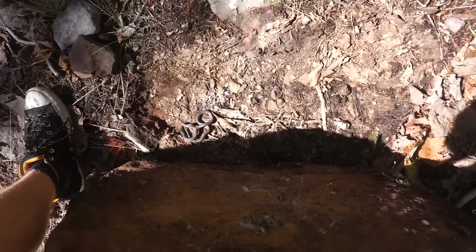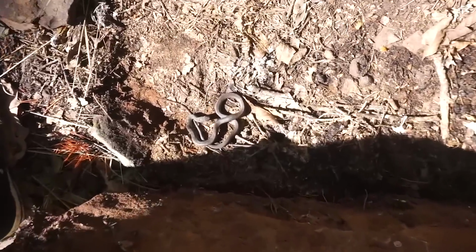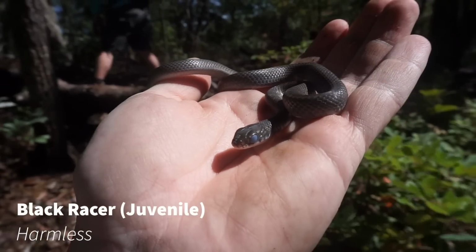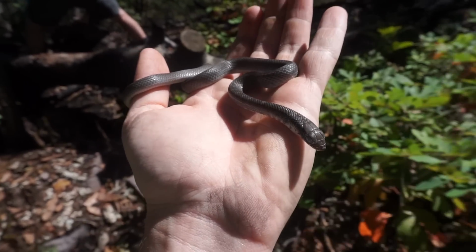Well, that's a strange flip. I thought it was a ringneck at first. That is a baby black racer under this rock in shed. This little guy is cold and very deep in shed. Pretty cool though, first snake we've actually flipped today. So I'm gonna put him back and keep herping.